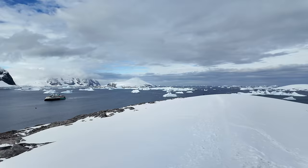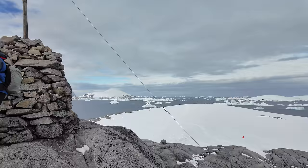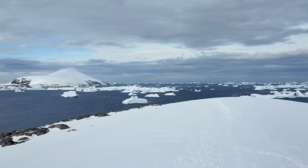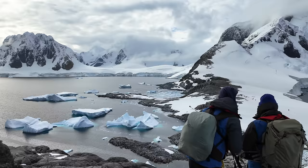So we're shooting out over this iceberg graveyard. These icebergs may stay there for several seasons, which is rather cool to think about because they melt quite slowly. And simply just using the long lens when the light pops out and just shoot, shoot, shoot. This place is phenomenal.